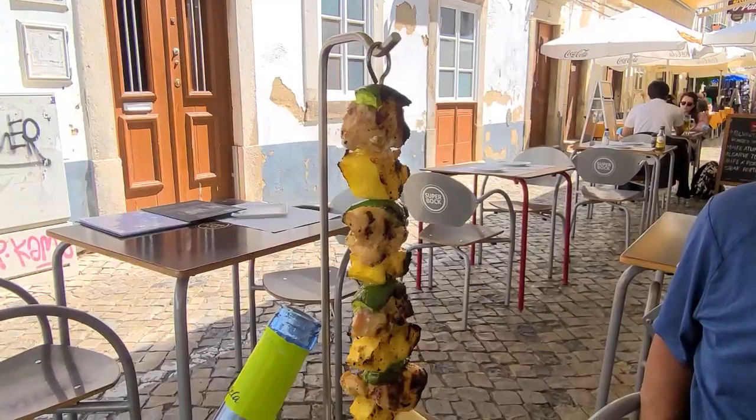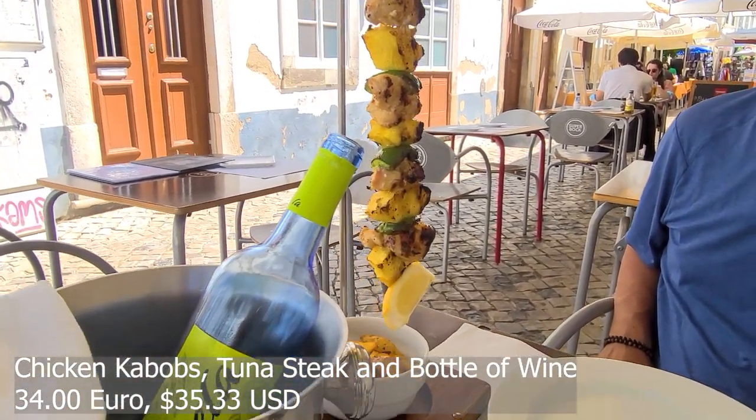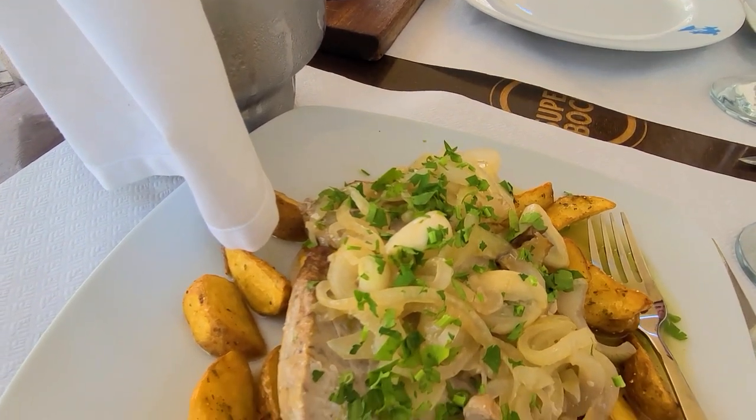Great little restaurant. I had the tuna steak. I had the chicken kebab, which really isn't Portuguese, but it was tasty. We'll put the pricing down below of our dishes. Had a bottle of wine, and a really wonderful afternoon. We both absolutely love Tavira.